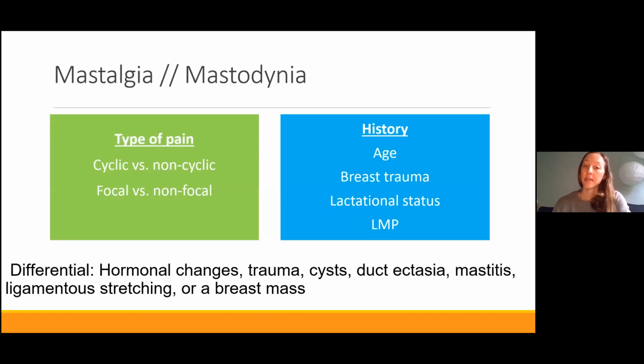And so thinking about mastalgia or mastodynia, as it is sometimes known, if a patient presents to me with breast pain, things I'm going to ask about are, is it cyclic or non-cyclic? And what that means is really as they cycle through their menstruation, are they noticing a change, like they're getting pain right before their periods? If they're not cycling or they have an IUD, you think about just if the pain is changing over the course of time. Is it different certain times and other times does it change? And then otherwise, I think about, is it focal or non-focal? So is it in both breasts?